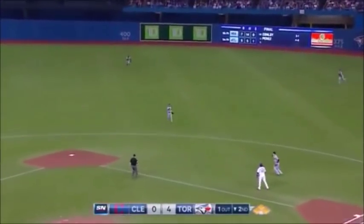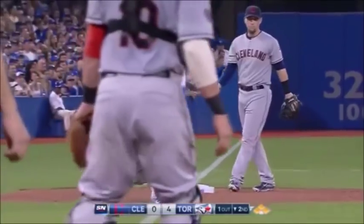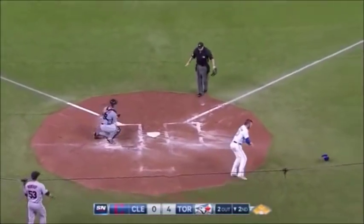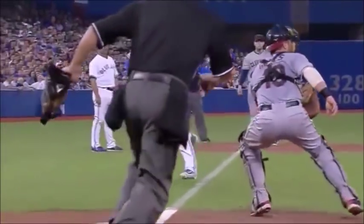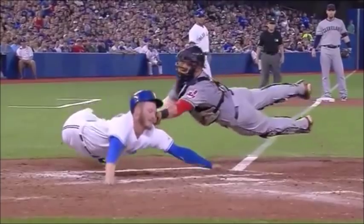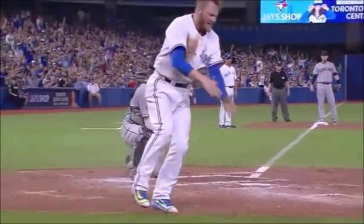Popped it up behind second. Kipnis out to make the catch. Here comes Donaldson home. And he's safe. Oh, what a play by Donaldson. Kipnis was backpedaling. And he gets an RBI for him.